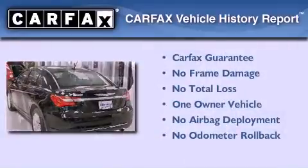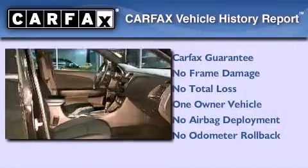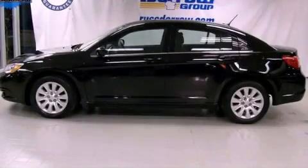This Chrysler has had only one owner, and it qualifies for the Carfax buyback guarantee. Stop by today and test drive this vehicle for yourself.